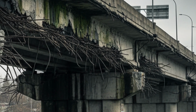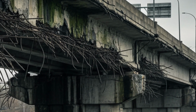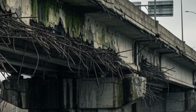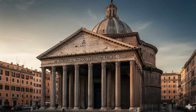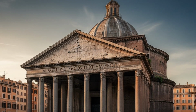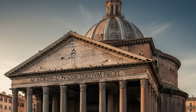The service life of a modern marine structure may be as short as 50 years, necessitating a cycle of demolition and reconstruction that is both capital and carbon intensive. In contrast to the fragility of modern reinforced concrete, the structures of Imperial Rome offer a compelling counter-narrative.